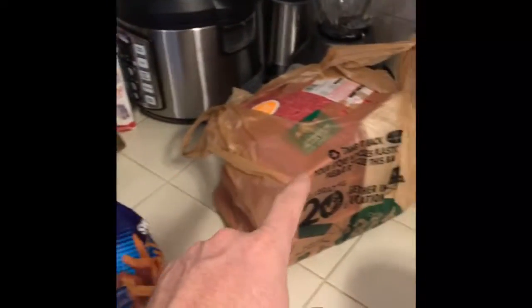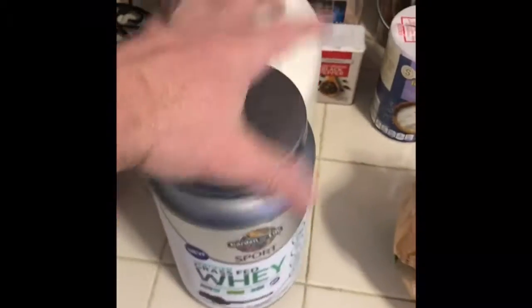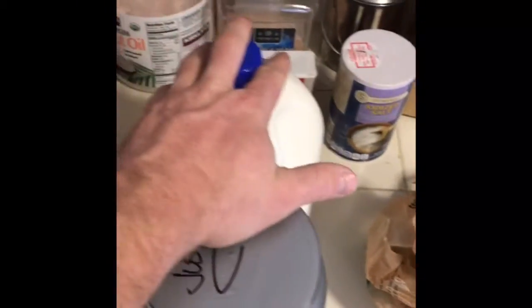And then we've got, this is that beef I got, but this is a stand-in for meals I already had prepped from last week. So last week's meals are going to be my dinner, and then nighttime, nightcap, shake with milk before bed.